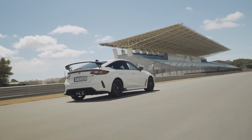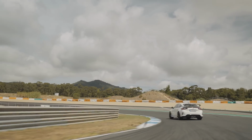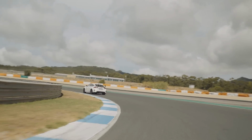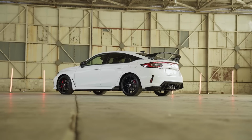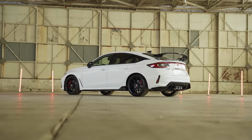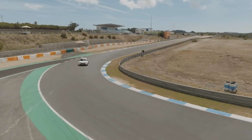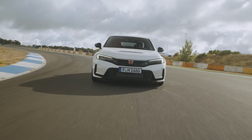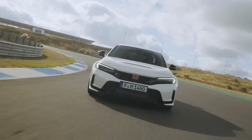The FL5 Type R is sharp and predictable, a little less mad than some of its rivals, but fun in a much more usable way. The gearbox is delightful, and even though the rear wing looks like a bit of an afterthought, it has been developed to create real downforce. There's a chance that this could be the last ever Civic Type R, so let's thank goodness that if it is, it's going to go out on a high. We'll have a full video on it early in the new year.